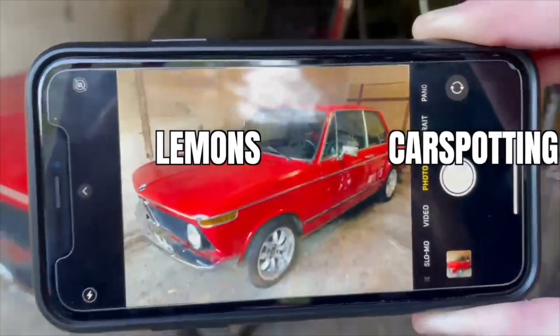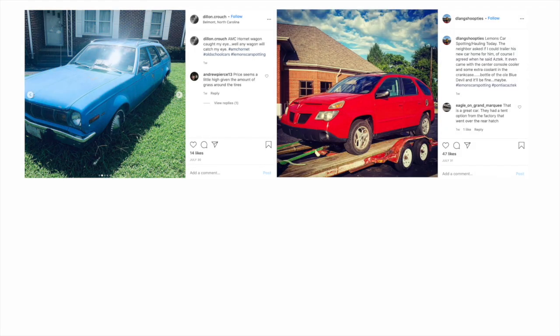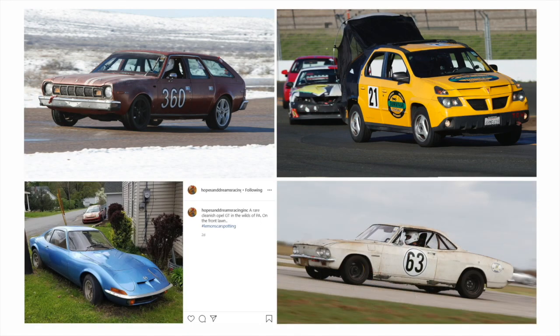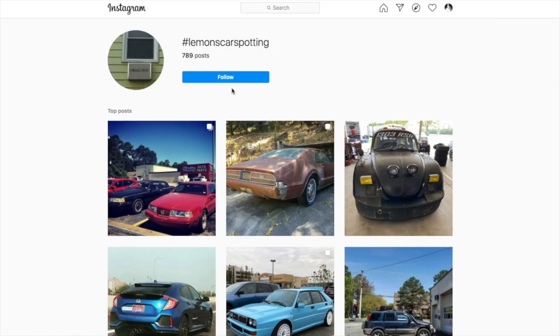This is Lemon's Car Spotting. You post to Instagram with the hashtag Lemon's Car Spotting. We pick the hooptiest. They are so incredibly terrible. And which one we want to become a real Lemons build. It does car-like things. I've been pushing for one of those in Lemons too, and those are very affordable.